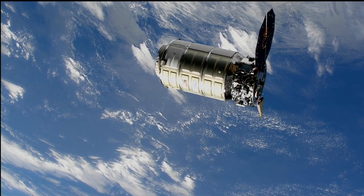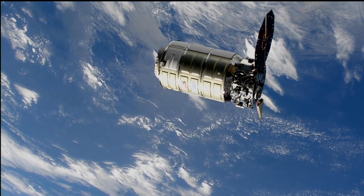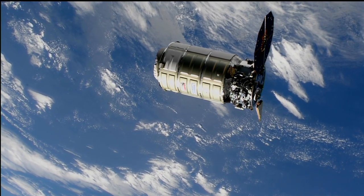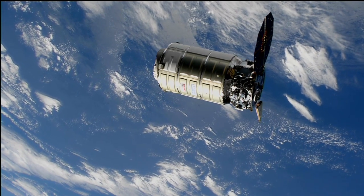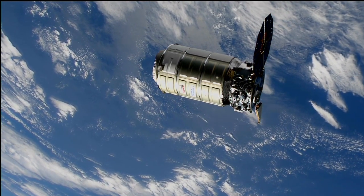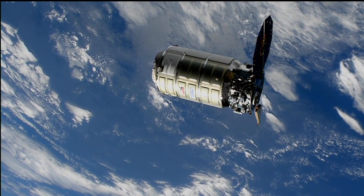We're now less than 15 minutes away from the estimated capture time of the Cygnus cargo spacecraft. However, there's plenty of room within that first capture window and plenty of capture windows after that if necessary. Cygnus is now less than 20 meters away from the International Space Station.